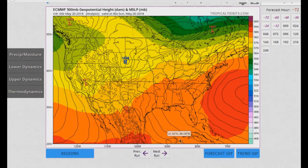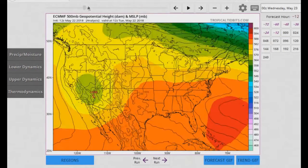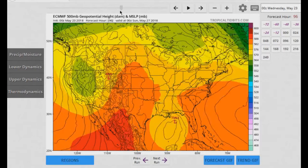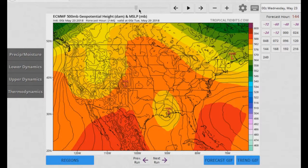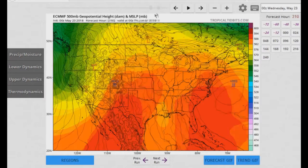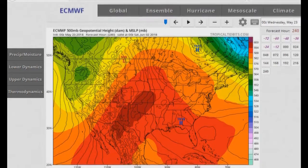And a lot of the models are in disagreement about where it's going to go and how strong. It looks like the European model pretty consistently has had it forming around the 26th, 27th as a weak tropical storm, hanging out around the Louisiana, Mississippi area, and weakening in that same area. And that's been going on for the last week or so with the European model in the last several runs.